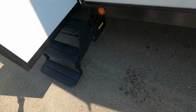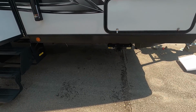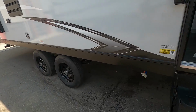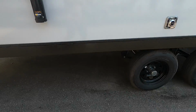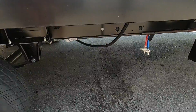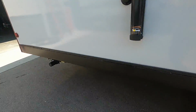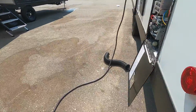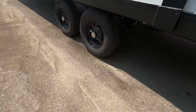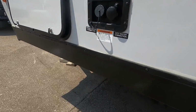Let's fold up the steps here. At this point, bring up all your stabilizing jacks, unhook your power, your water, and your cable. Once your water is unhooked, dump these low point drains. If you are boondocking, you have another low point drain over here underneath the freshwater tank.